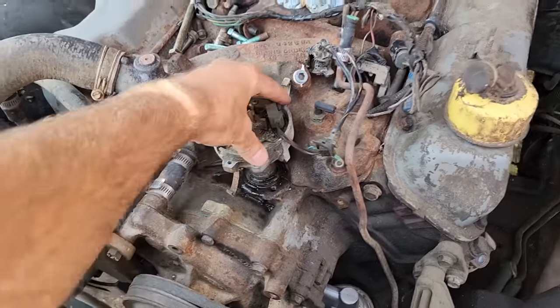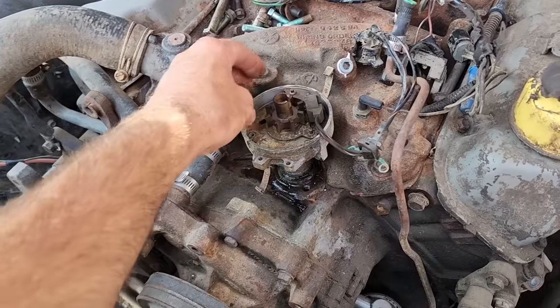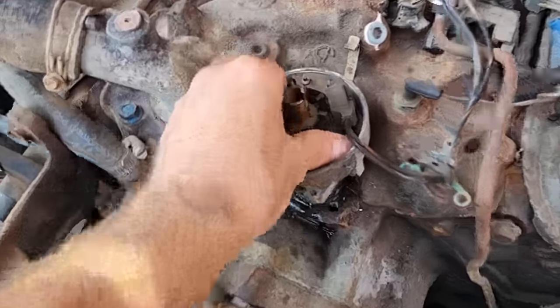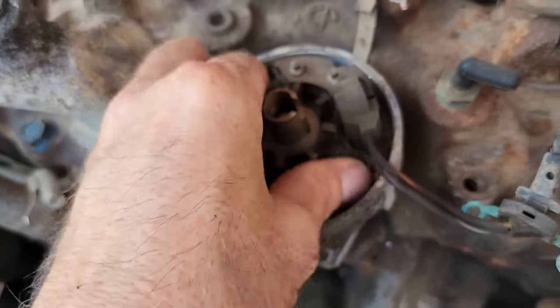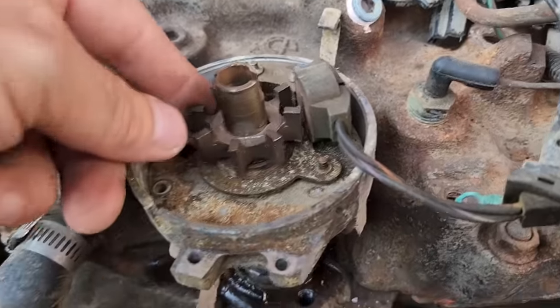But obviously, I'll need it freed up when the time comes and I get it running again, to set the timing. Even more interesting here, the plate that the magnetic pickup sits on, it is stuck. So I gotta deal with that.